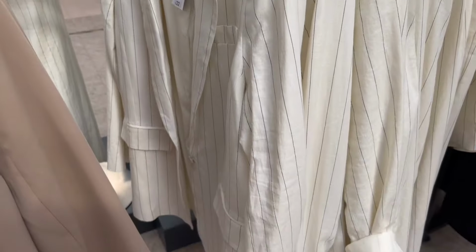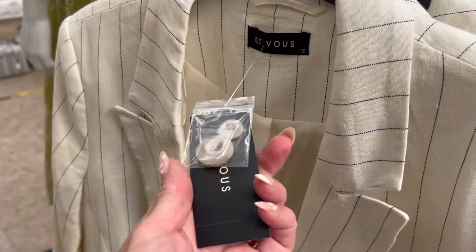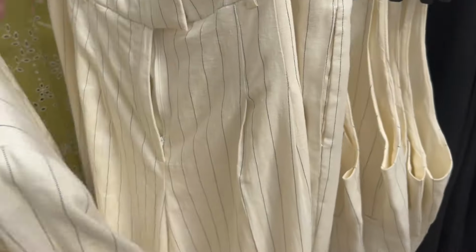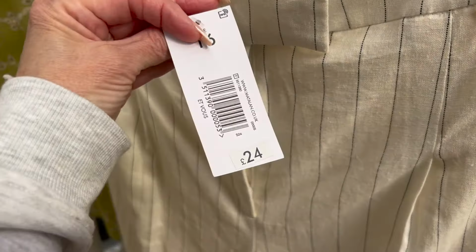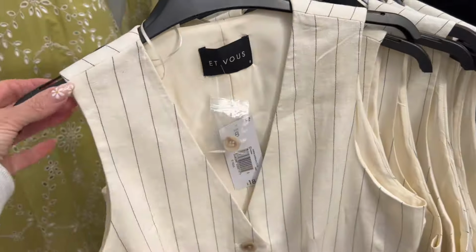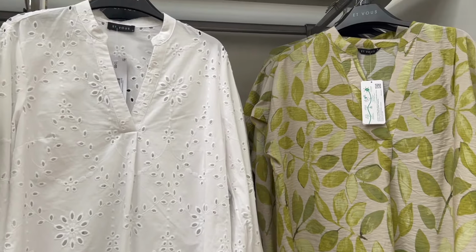And then I wanted to show you this blazer, and they had the waistcoat and the trousers as well. So the blazer was £32 and I liked the button on that and I thought it felt nice. And then these are the trousers. And they were £24, and then also the waistcoat, like I say, so you could wear them together or mix and match. And the waistcoat was £18. Waistcoats are very in at the moment, aren't they?